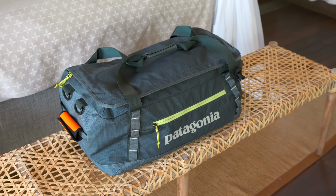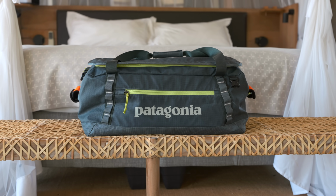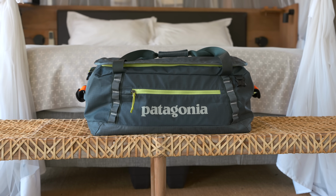So first, I used a regular lightweight duffel bag. This is what the tiny planes want you to use because their luggage compartments can be pretty shallow and hard-sided suitcases sometimes just won't fit. They need to be able to push and squish the bags around to get everything in there. This is the Patagonia Black Hole Duffel in the 55-liter size, and I've been very happy with it. I see why these are so popular.